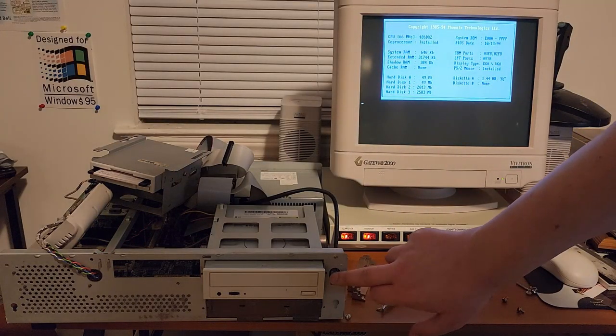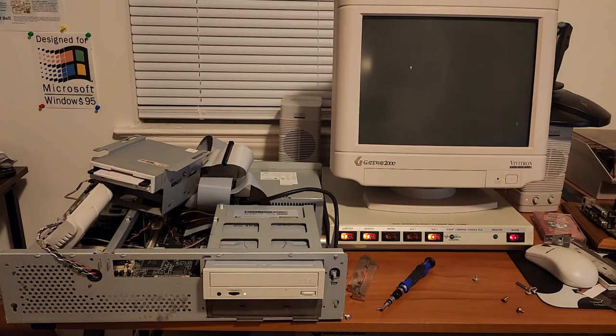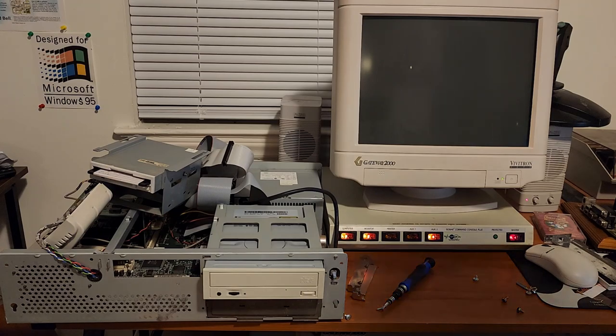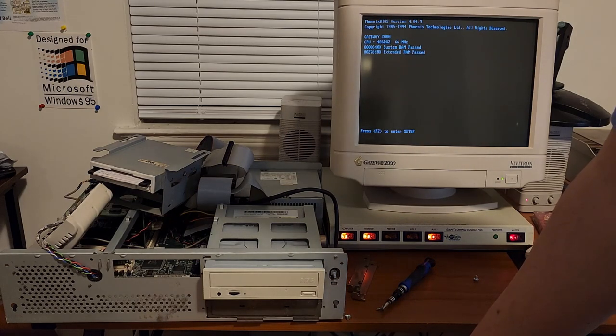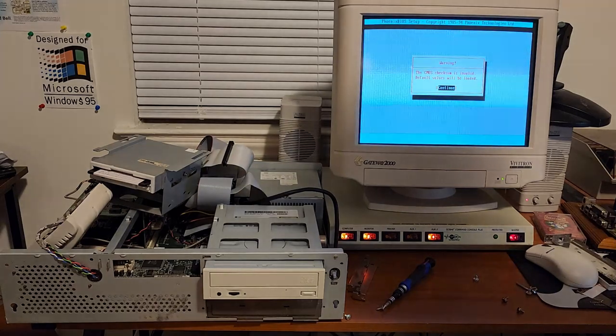I'm afraid until I get a replacement real-time clock battery, which I have ordered, we're gonna have to go into the BIOS and configure everything each time we turn this computer on, before we can actually boot into an OS.